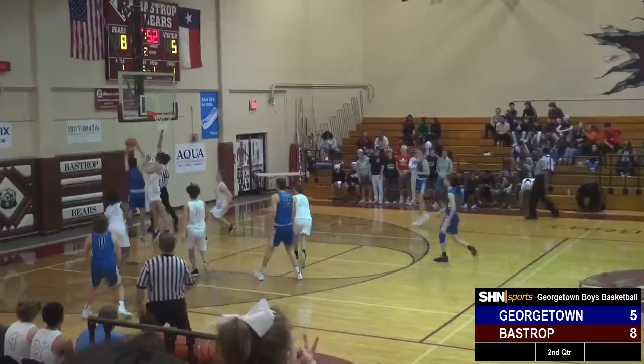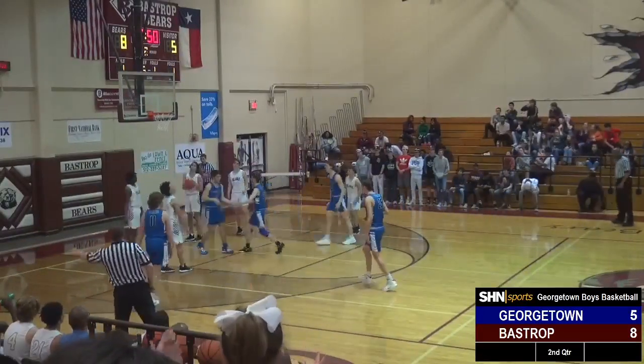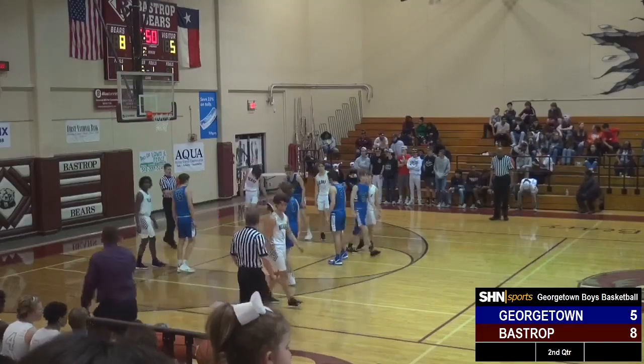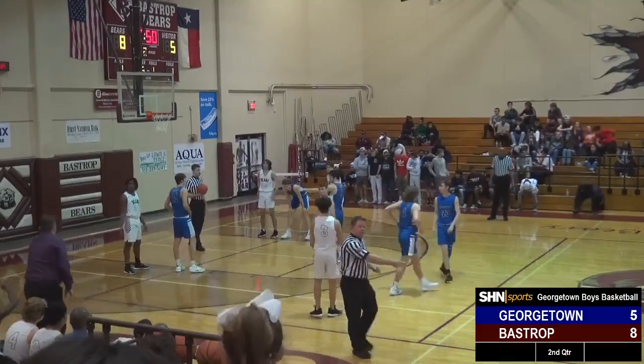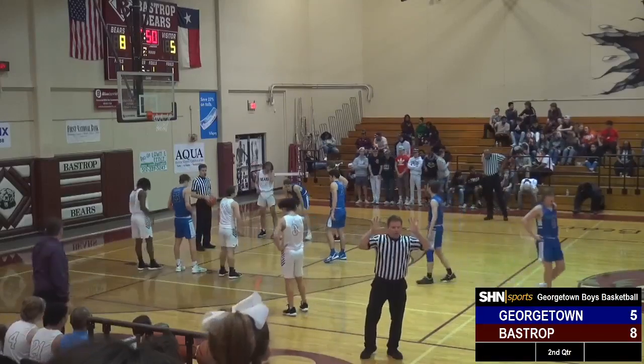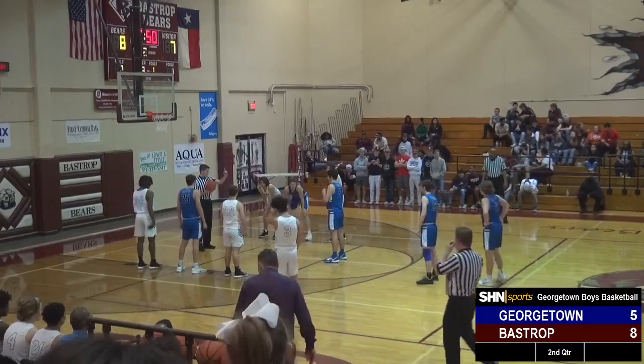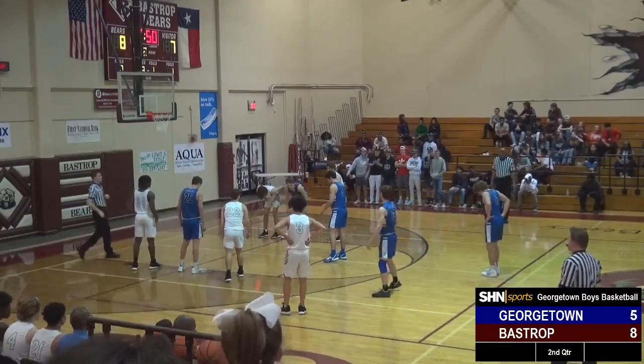Jace Knight has the ball, gets it down low to Bazell. He goes up hard, draws the foul, and gets the bucket. Great pass by Jace Knight. He had it at the left elbow, gets it to a cutting Bazell on the baseline. He lays it up. Draws the foul on number 23. That's going to be Luciano Stasuli.